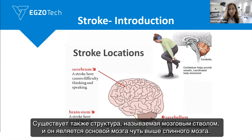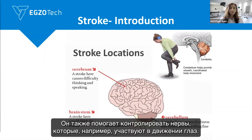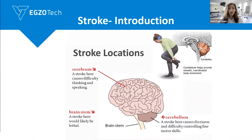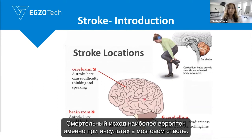There is also a structure called the brainstem, and this brainstem is the base of the brain just above the spinal cord. And this is the main controller of the body's vital life support functions. It also helps to control the nerves which are involved in eye movement, for example. Some common effects of a stroke in the brainstem include problems with the main vital functions, such as breathing, swallowing, heart functions. Unfortunately, strokes located in the brainstem are highly lethal, so death is really possible with brainstem strokes.